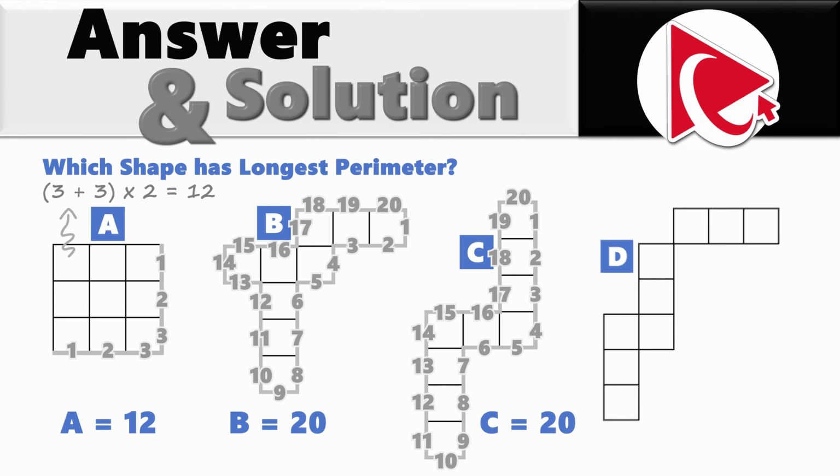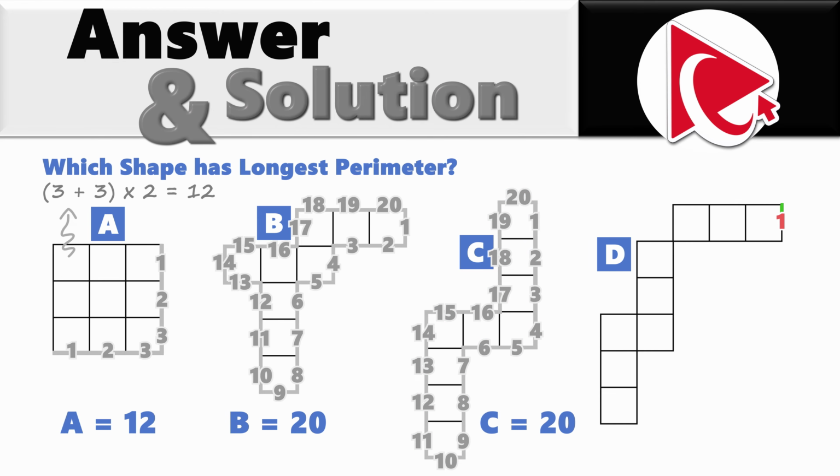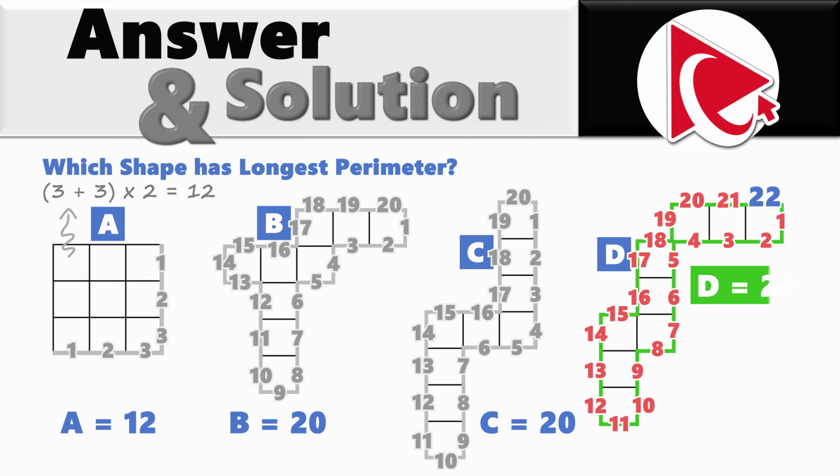But shape D is different. Let's do the math. 1, 2, 3, 4, 5, 6, 7, 8, 9, 10, 11, 12, 13, 14, 15, 16, 17, 20, 21, and 22. Which means that shape D's perimeter is the longest with 22 units. So the correct answer here is choice D.